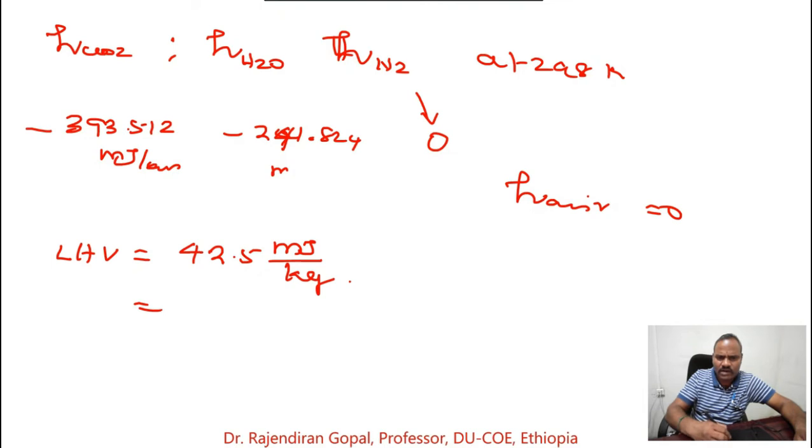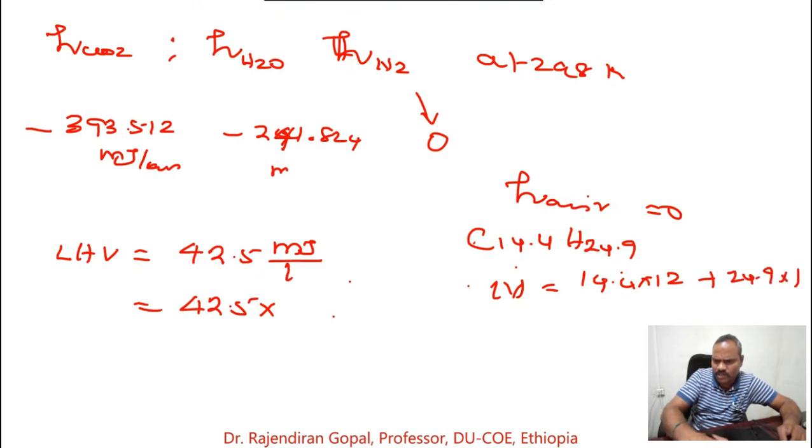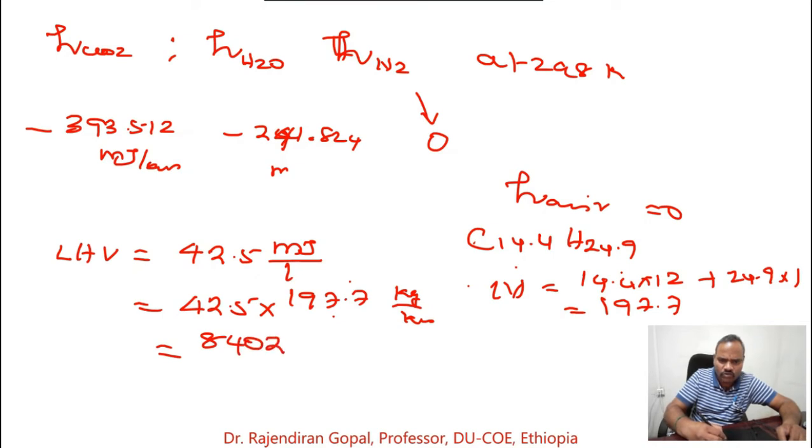So we have to convert this into kilomole. C 14.4 H 24.9, molecular weight is equal to 14.4 multiplied by 12 plus 24.9 multiplied by 1. We get 197.7. So 197.7 kg per kilomole. Kilomole per kg we can get 8402.25 megajoule per kilomole of fuel.